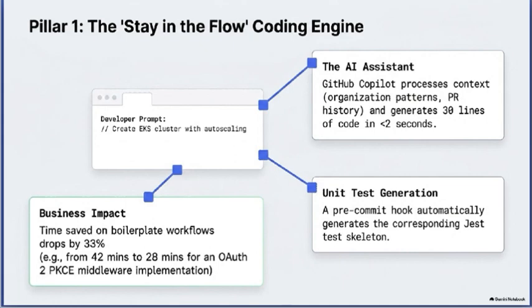Exactly. The blueprint claims that by using the AI, the time spent on this workflow drops by 33%. 33%. Yeah, taking a 42-minute task down to 28 minutes. 14 minutes saved on a single middleware implementation. I mean, in isolation, that sounds kind of incremental. It does. But the blueprint isn't optimizing for a single developer, it's optimizing for scale. When you apply a 33% reduction in boilerplate generation across 50 similar tasks a week, multiplied by 1,000 developers in an enterprise organization, oh, wow.